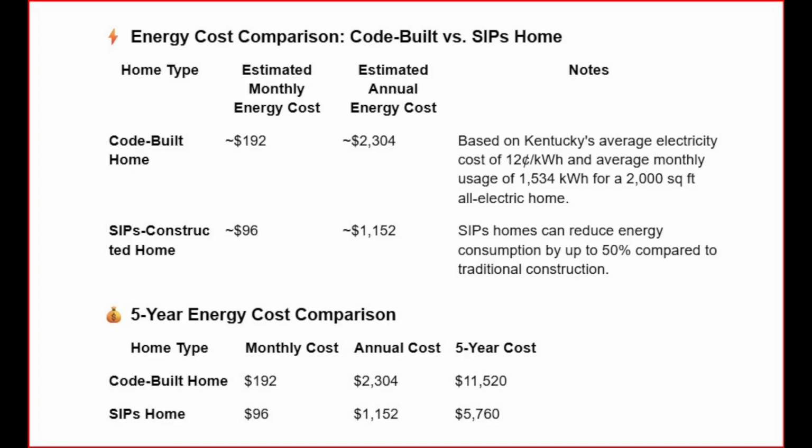Let's look at how this translates. All this crazy energy talk translates into your pocketbook. So if we're doing an actual comparison between a code-built stick-framed house versus a SIPS home, and we just selected for easy math a 2,000 square foot all electric home. Now the two homes that we're offering are 1,664 square feet each, so it'd be a little bit less. But let's look at a code built home. Estimated monthly energy cost $192, annual $2,300, and a SIPS constructed home is going to run you about $96 and annually about $1,152. So quite literally almost half.